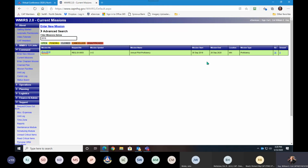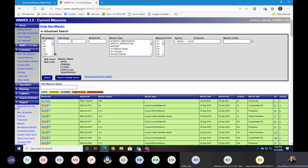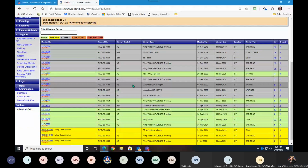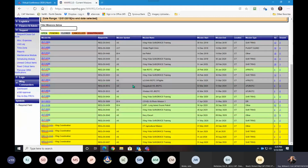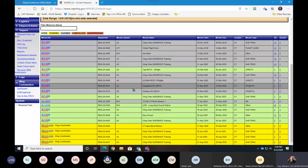If I don't even know what the mission number is, but I know that it's in my wing, click on Advanced Search, find your wing. I'll just click on Connecticut, put in a date range, 1 December, and then search. It will bring up every mission in your wing for the time frame, everything after December 1st. Of course, the gray ones are closed, the green ones are active, and the yellow ones are pending.